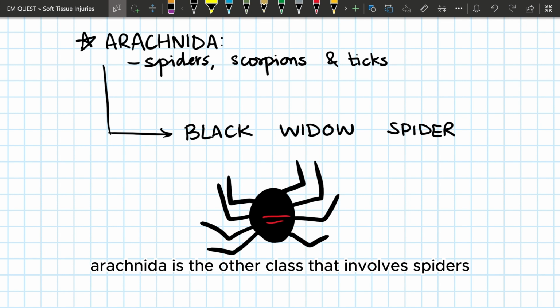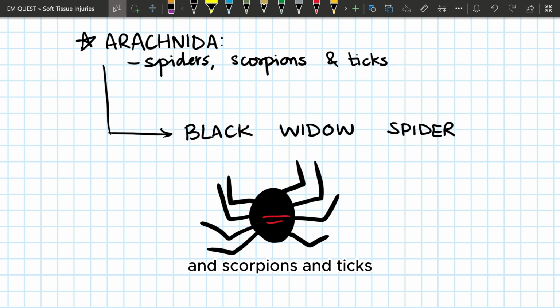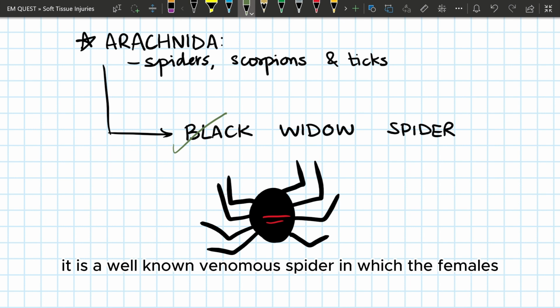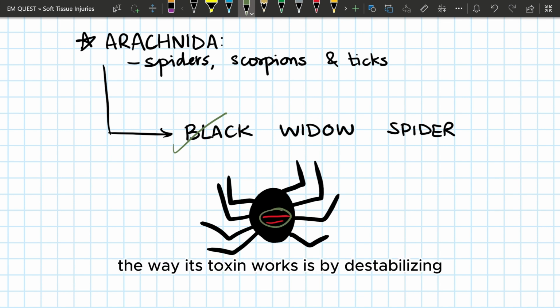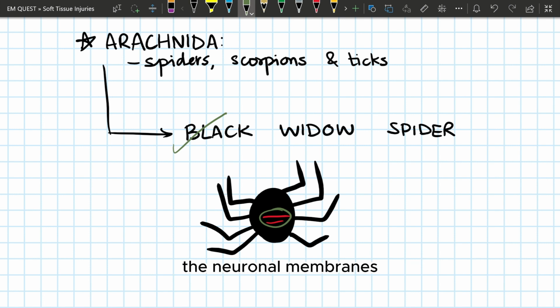Arachnida is the other class that involves spiders, scorpions, and ticks. Let's first start by discussing the black widow spider. It is a well-known venomous spider in which the females are mostly the ones that envenomate. As you can see, they are grossly black with some red stripes. The way its toxin works is by destabilizing the neuronal membranes by opening ionic channels, causing depletion of acetylcholine from presynaptic nerve terminals.